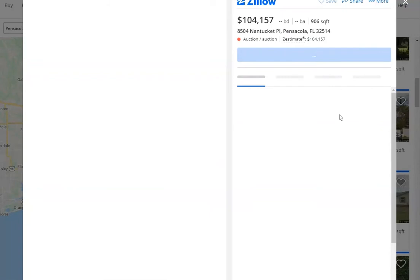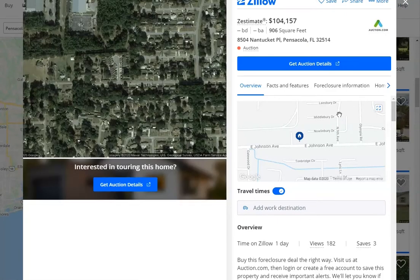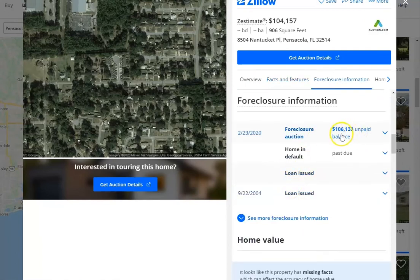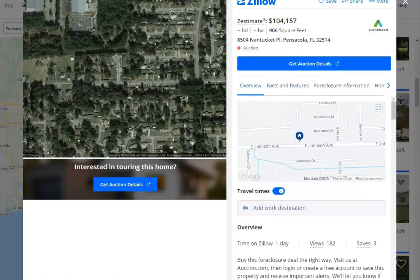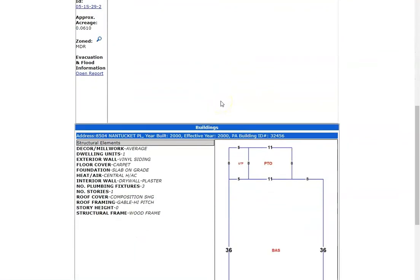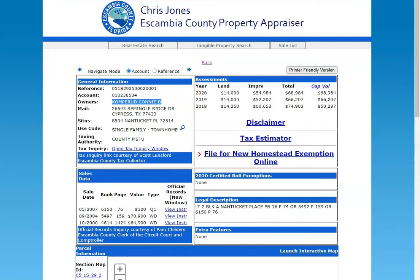I've got a feeling since it's on auction.com, we should have a final judgment already, which should give us basically a payoff amount for the foreclosure, and most importantly, the actual sales date. See, it didn't really give us much. Yeah, that's about right. Okay, so let's go. First things first, let's jump on our county records and pull the owner's name and info. We just want to copy and paste the owner's name. Then we go to my clerk of the court website.